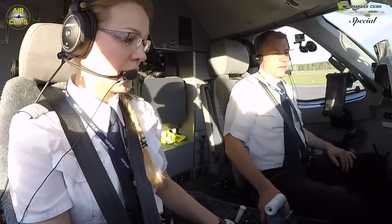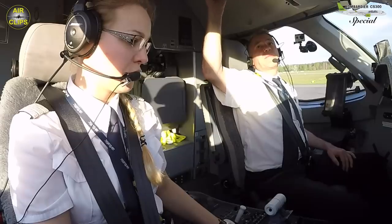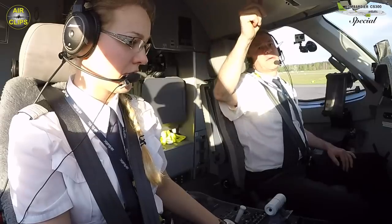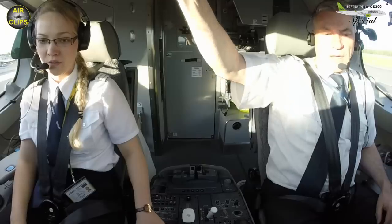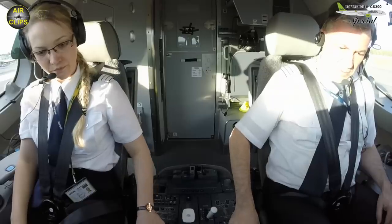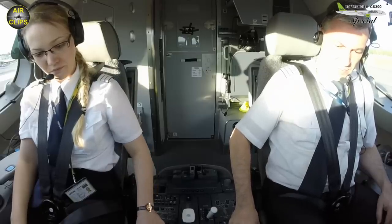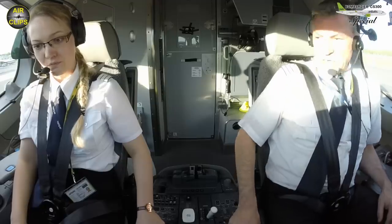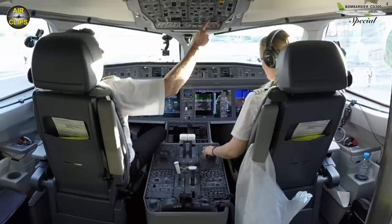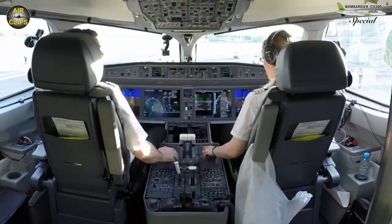Before taxi, hydraulic 3 alpha. It's auto. Hydraulic 3 bravo. On. Hydraulic 2 bravo. On. ITI left cowl. Is auto. ITI wing. Yeah, we can set it to on and I'll initiate the test. Yes. Super, we can continue. ITI right cowl. Is auto. APU. APU off. Flaps.